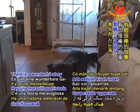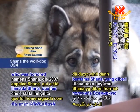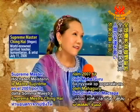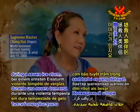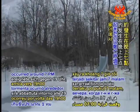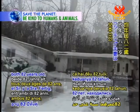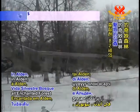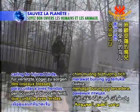There is a wonderful story about a timber wolf mix wolf dog called Shauna, who was honored with the Shining World Hero Award in 2007 by Supreme Master Ching Hai for her amazing rescue of her human companions during a severe ice storm. The unexpected storm occurred around 7 p.m. when Mr. and Mrs. Fertig, both 82 years old, were at the Enchanted Forest Wildlife Sanctuary in Alden, New York, USA, a refuge which they founded, caring for injured birds.